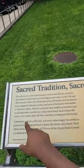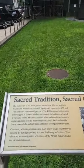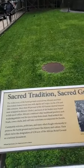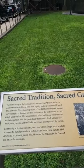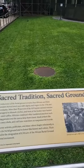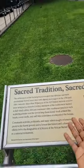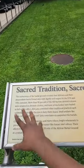Small artifacts like beads. So some of you have been so brainwashed to the extent that you still see some of these things as evil. Our ancestors that were enslaved here were still practicing whatever knowledge they had, right? Until later on, when they were brainwashed into taking up their enslavers' religion, which is Christianity. But before then, they still practiced it. Right here, it tells you right here. I didn't make any of this up. It tells you that most of the bodies were still buried in full-size coffins.